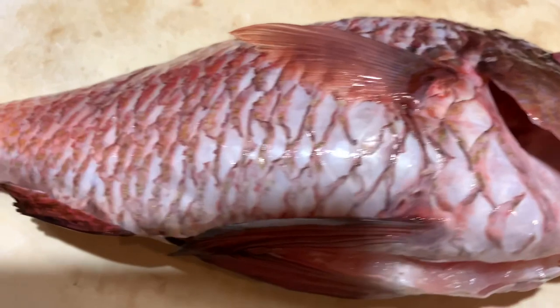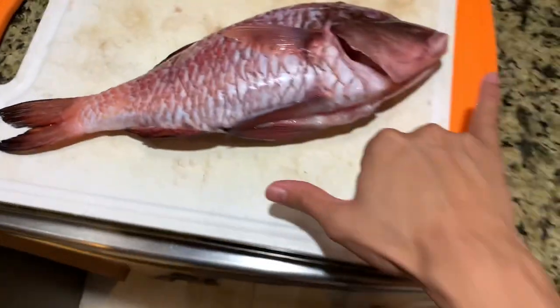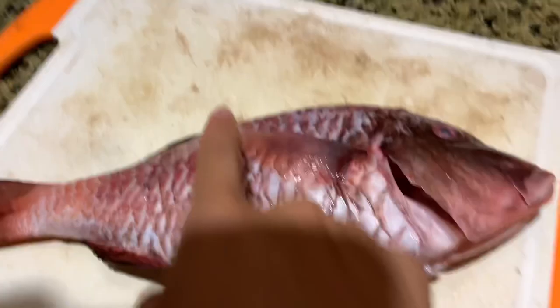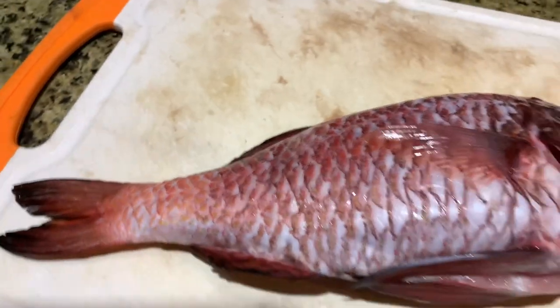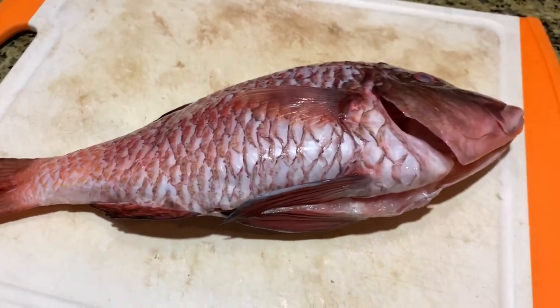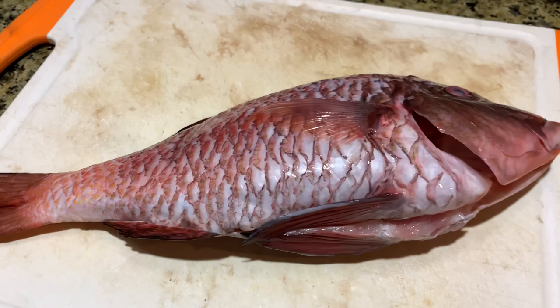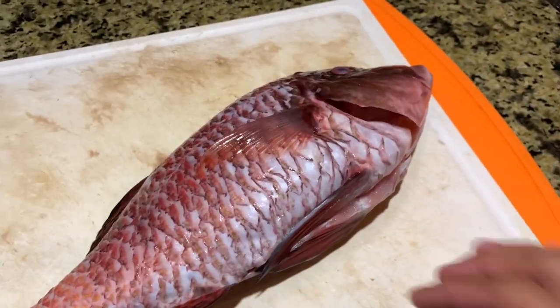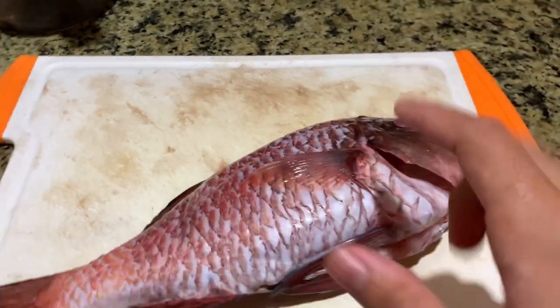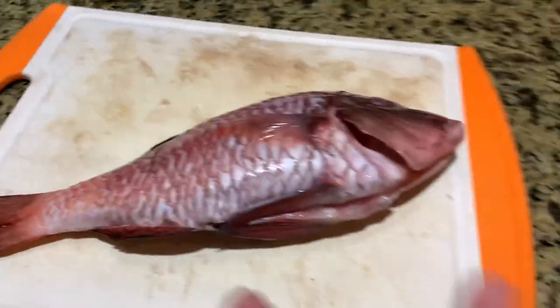Alright guys, we got the big Munu all cleaned up, scaled and gutted. So now we're just gonna cut some slits into the sides, and I think I'm gonna do a steaming kind of baking recipe that's super quick and easy because it's kind of late right now. And then yeah, it should taste mean. But yeah, I'm just gonna cut some slits, get some seasoning on either side.